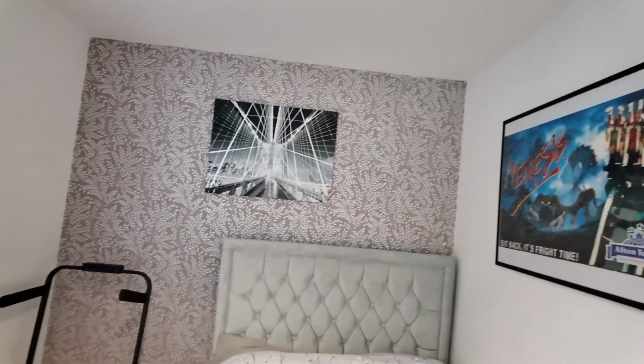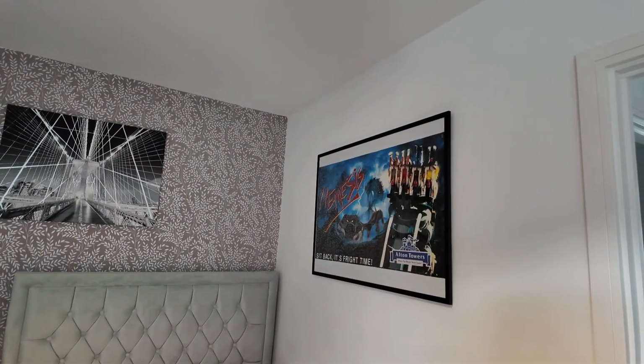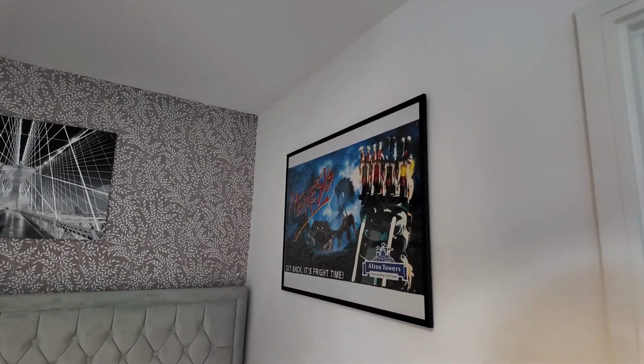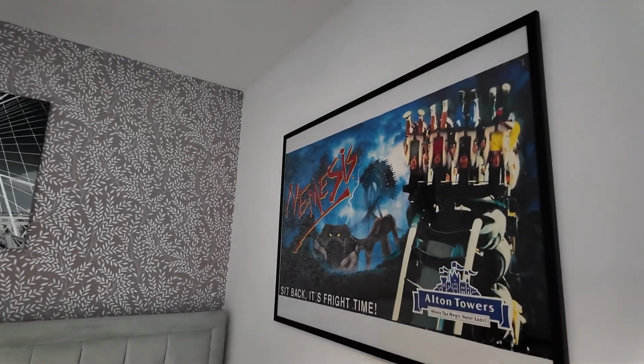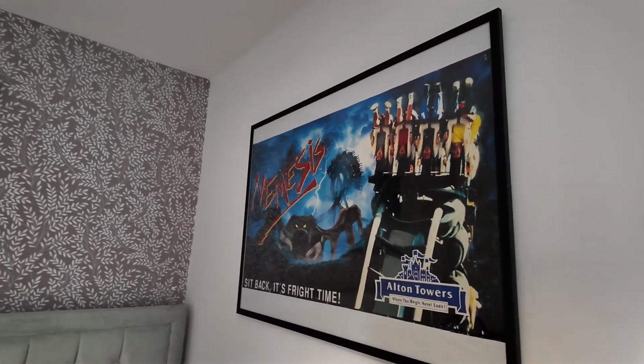I've got a big Nemesis poster up in here as well. Again, I can't remember if I've shown you it or not, but that's up there, and that looks nice. Sit back, it's fright time. That's an original poster from 1994, Alton Towers. Yeah, that's a great piece up there on the wall, so I'm really pleased with that. That's a bit of motivation when you're on the treadmill.